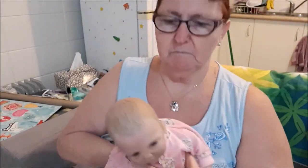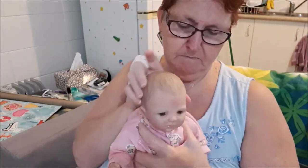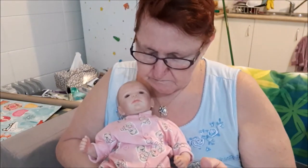And when I asked about the movement of the head, the babies do move the head now. She does not allow the baby's head to be turned because of children. Now, for me, I've been collecting Reborns for over a year now. I've got most of my Reborns since September last year. And that is not correct. All babies turn their head.